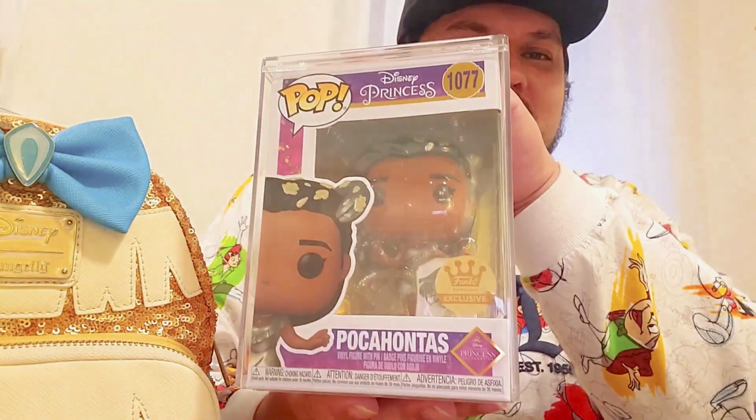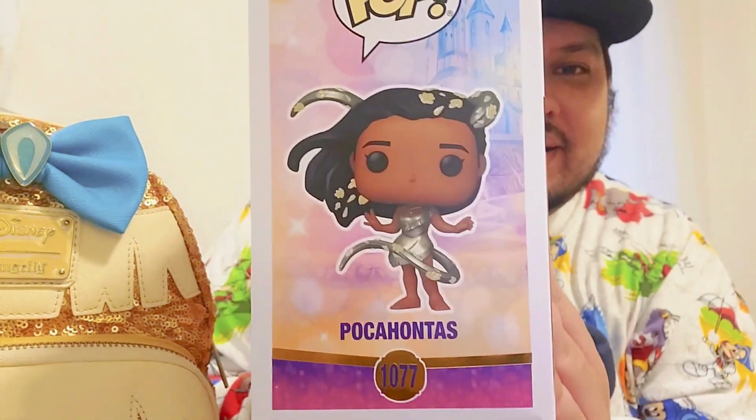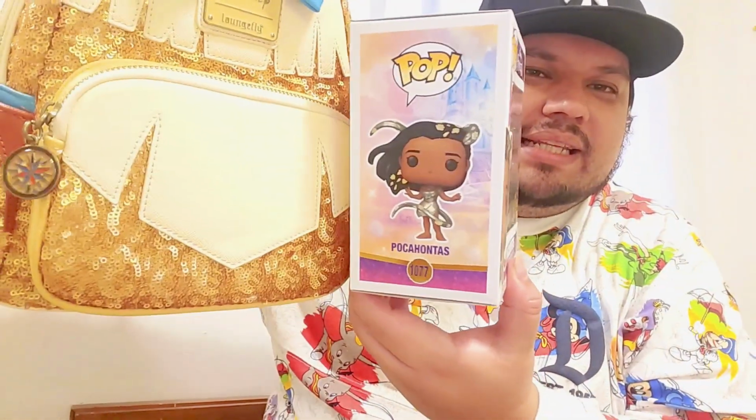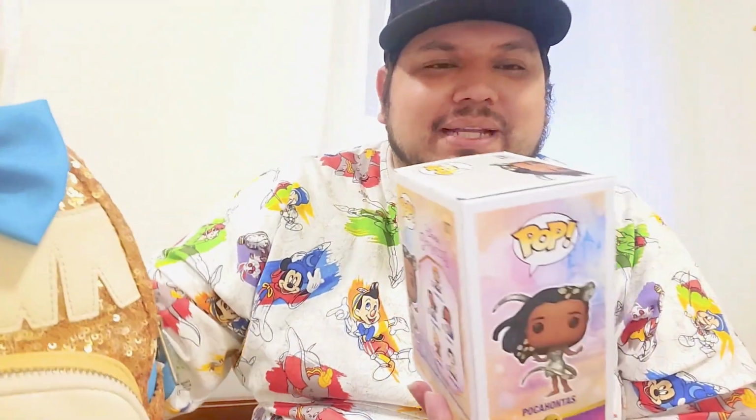I also have her in the gold edition, which is also Funko Shop exclusive. Because the one thing about this one, it comes with a pin. But, oh, just so beautiful. I think this, displayed next to this, somehow, it's just going to be amazing.